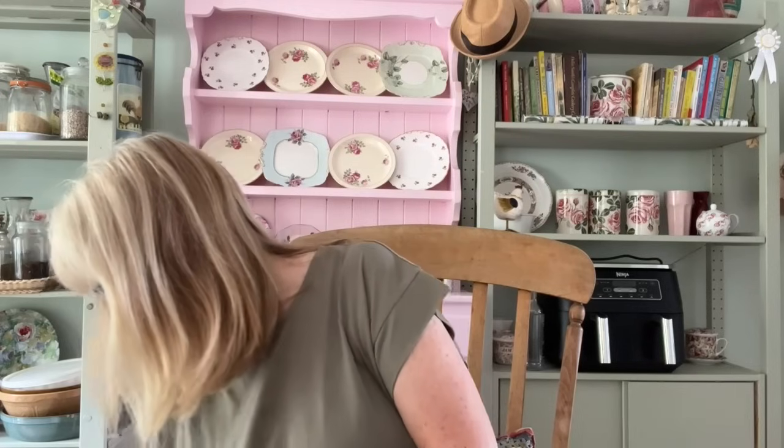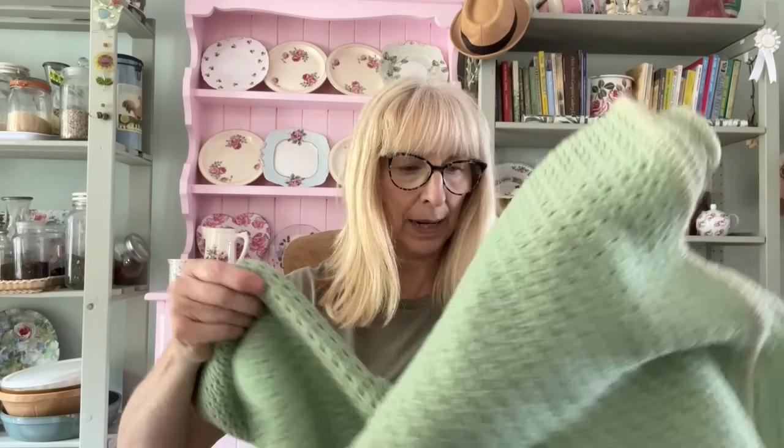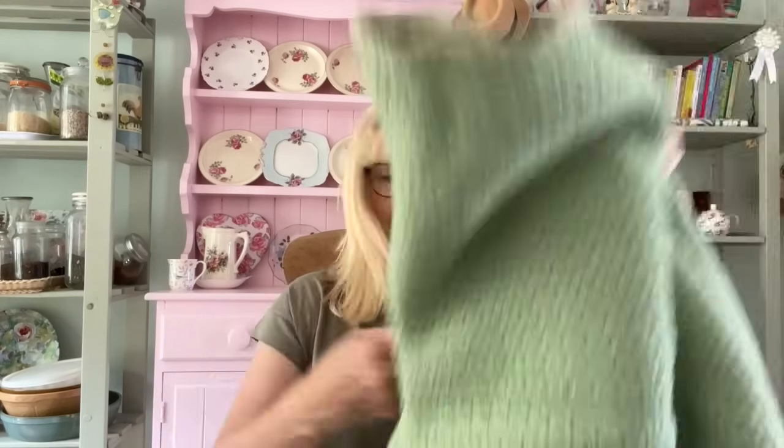And then the last thing I got was this, because obviously I have a lot of green. This is for me. It's a 100% wool blanket. It's almost like a crochet blanket. I think it's vintage. Let me find the label. So it's guaranteed all wool Whitney blankets made in England. Yes, it is. That's going to be vintage, isn't it?